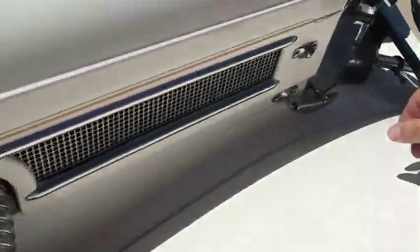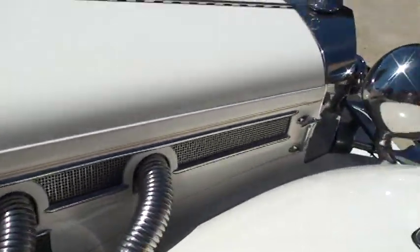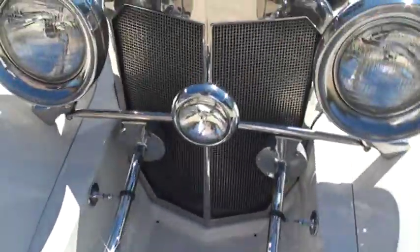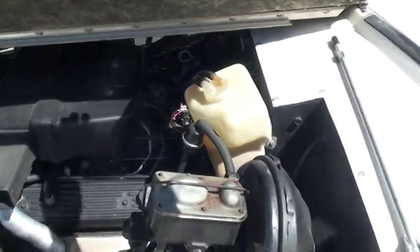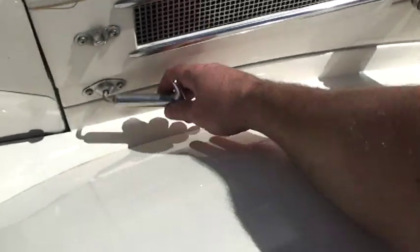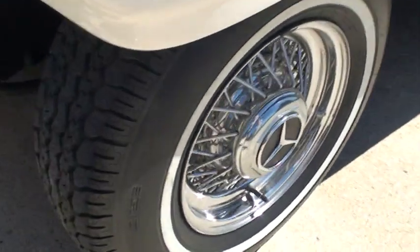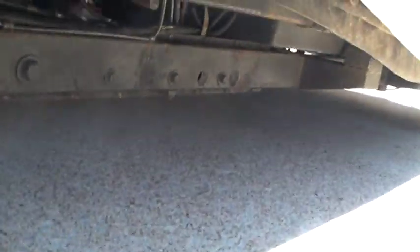These are common parts, nothing fancy. Go to any parts store and get your parts. It's got the powertrain of a Camaro. Lots of chrome, stainless. Just a beautiful car. Again, nice and clean. See the frame here, good shape.